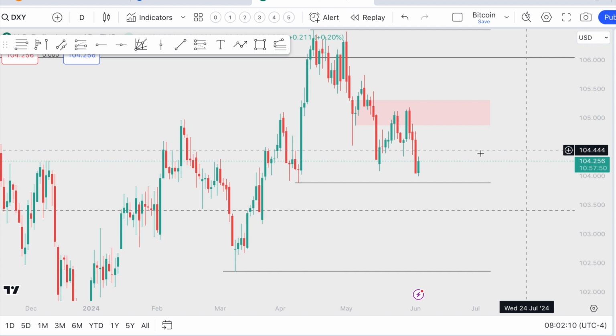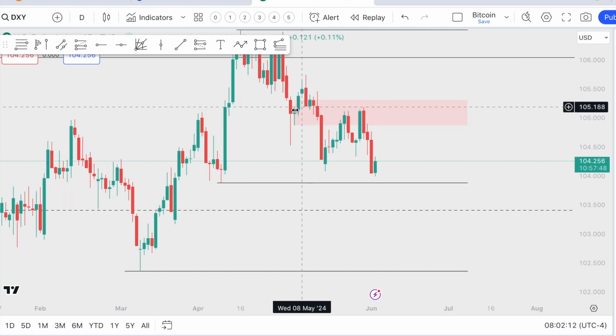Now you notice that weekly order block that I highlighted. There's actually a daily order block within here too. So just one right here.